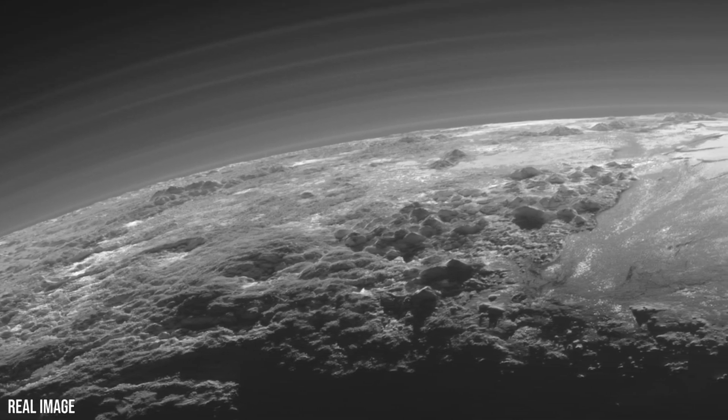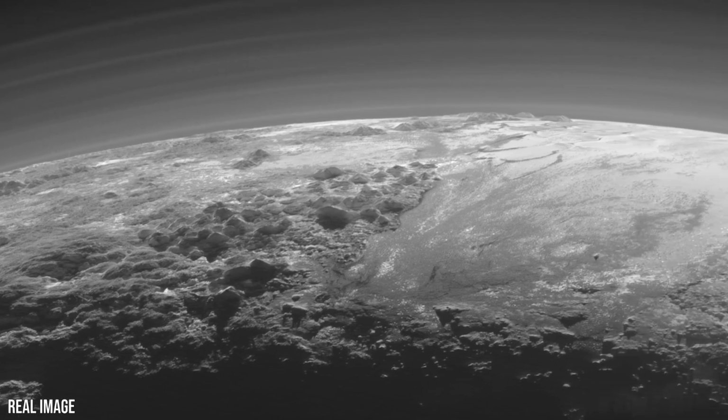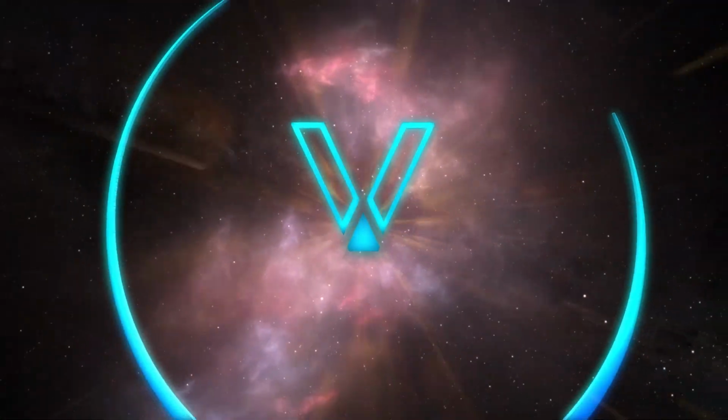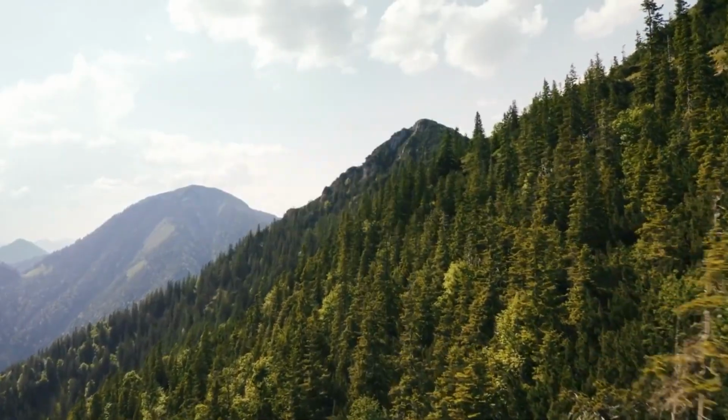Before the New Horizons mission, we only had limited knowledge of Pluto's surface features. This was one of the best images taken by Hubble in 2002, showing a mottled orange, white, and black world with a mysterious bright spot.